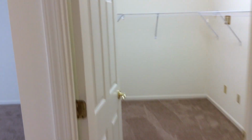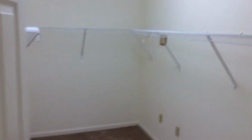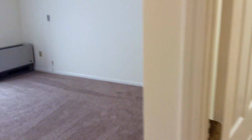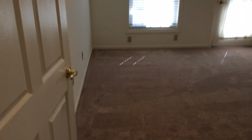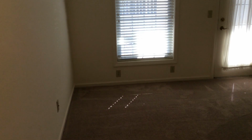The bedroom will consist of a nice walk-in closet. Looks to be about 8 by 12. Very nice. And then the bedroom side over here, I don't have the dimension in front of me, but it is large enough for certainly a king size bed. Every wall has room for some piece of furniture.